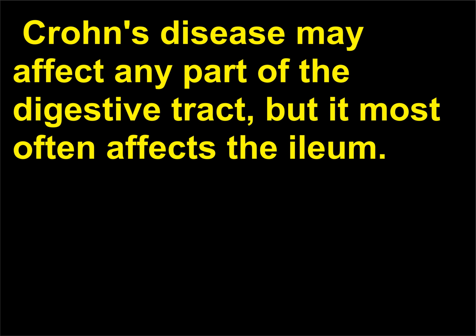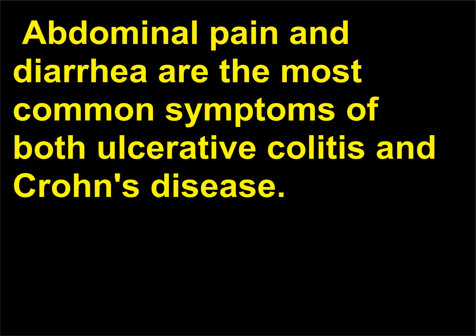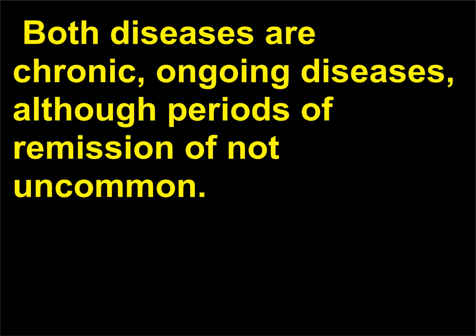Crohn's disease may affect any part of the digestive tract, but it most often affects the ileum. Ulcerative colitis occurs only in the inner lining of the colon, the large intestine, and the rectum. Abdominal pain and diarrhea are the most common symptoms of both. Both diseases are chronic, ongoing diseases, although periods of remission are not uncommon.